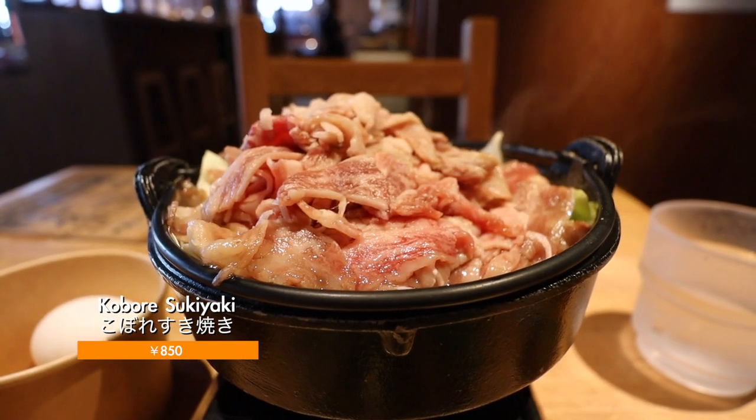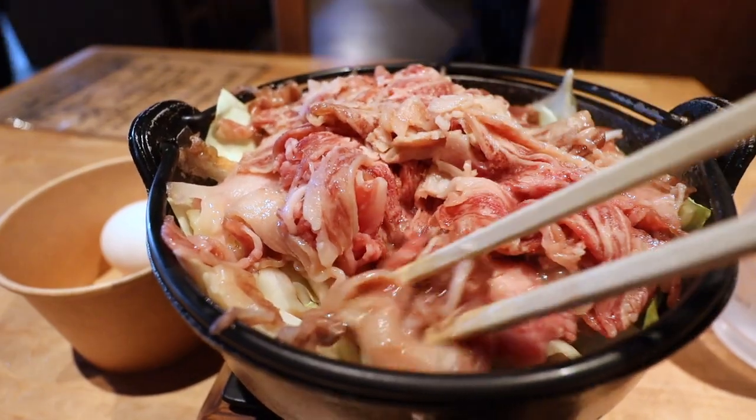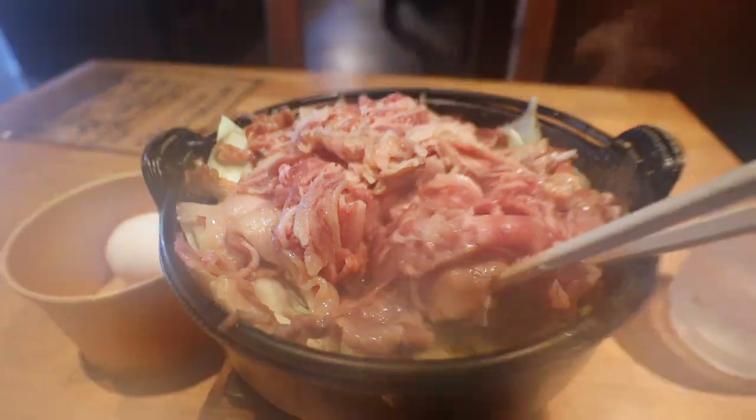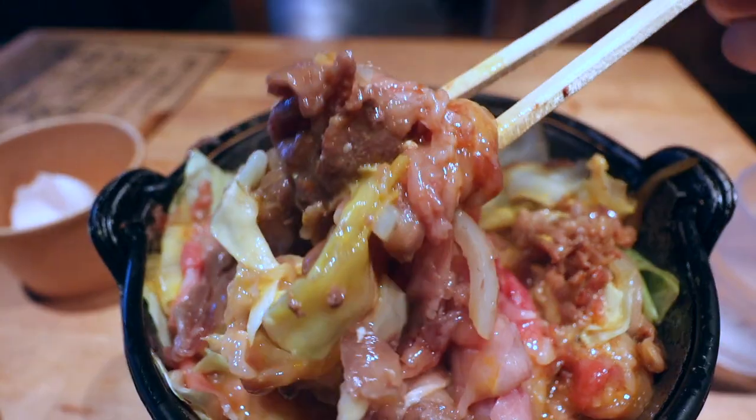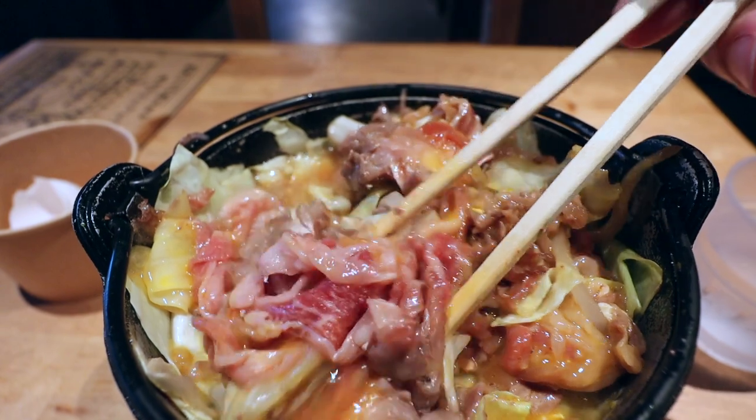Here I have the sukiyaki, and the meat looks really good. But it seems like there's not enough broth in this pot, so it took a while to cook. The sukiyaki broth is a bit light, but the meat is really good. It is well seasoned and it is very tender.